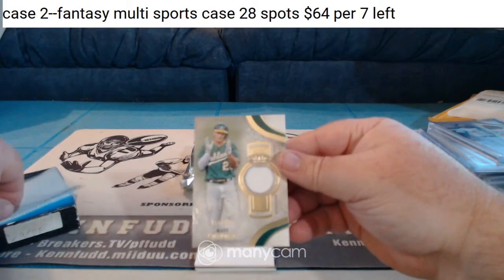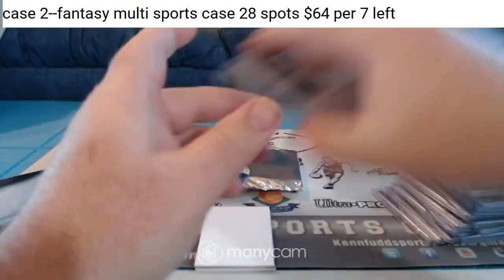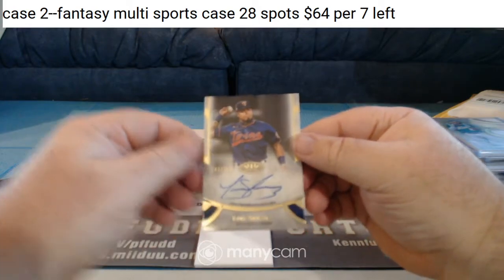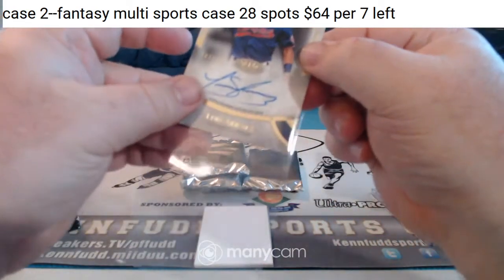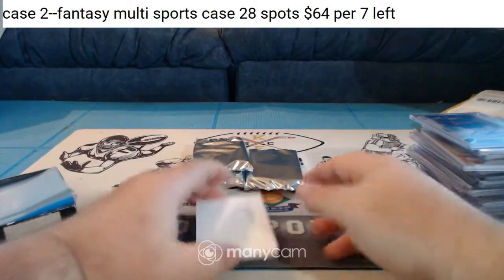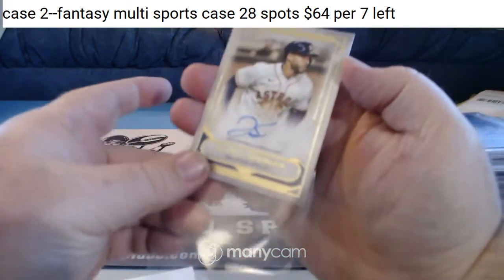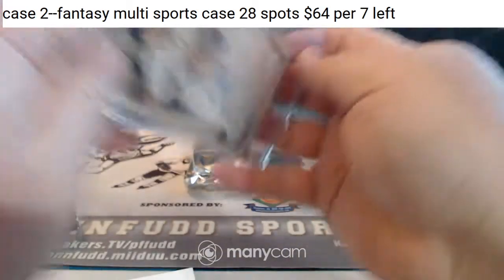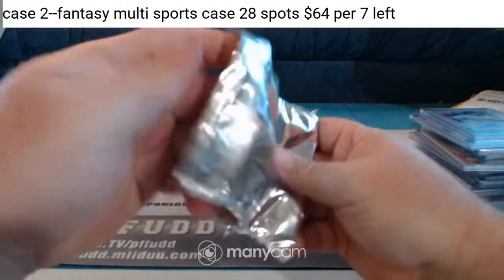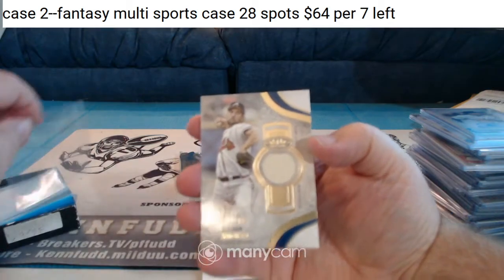Matt Chapman for the Athletics to 199. For the Twins, Luis Arraez to 300. George Springer to 200 for the Astros. Astros picking up a few hits. Three boxes to go. Oh, sorry, that was my bad. Joey Gallo to 299. I forgot to put the little thing in there.